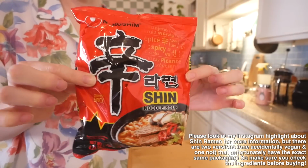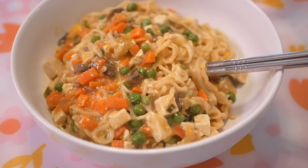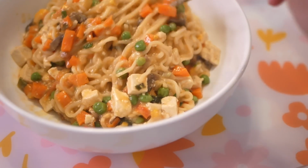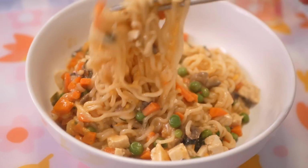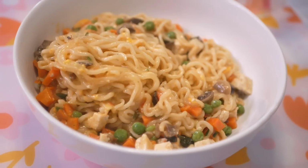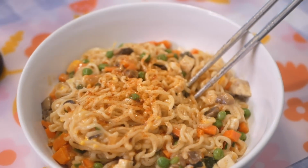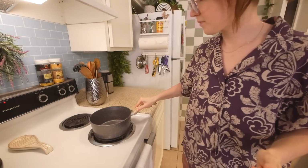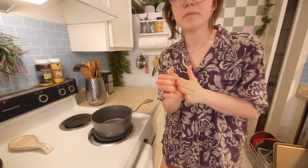I love to make cheesy spicy ramen by putting some milk and some cheese in there. Sometimes I eat that without adding any healthful ingredients at all. Sometimes you just want some spicy cheesy ramen, you don't want it to be healthy at all, and you just want to enjoy life in that sense.